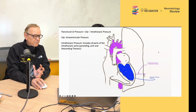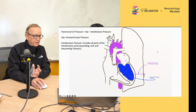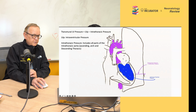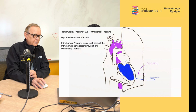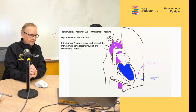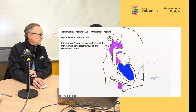The intrathoracic pressure includes all parts of the intrathoracic aorta, the ascending aorta and the descending thoracic aorta. So the second you leave your left ventricle, you start having your intrathoracic pressure. Okay, so the aorta is in the thorax, not in the left ventricle, right? So that's why you're comparing this pressure inside your left ventricle to anything external in the intrathoracic cavity.